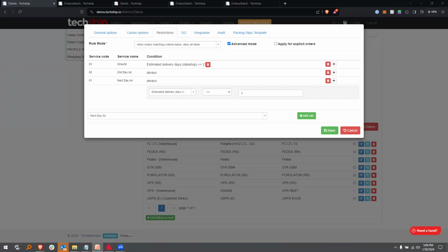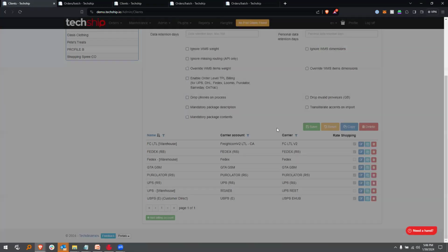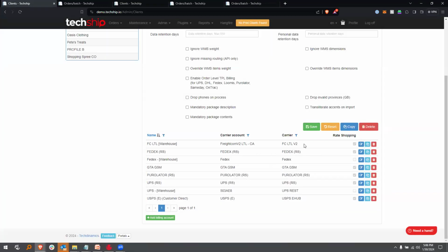Can we rate shop between LTL and small parcel? The answer is yes. Okay, you can do so. You need to take into account that you need to have both. In fact, this particular setup that we see here is rate shopping LTL versus small parcel, right? For example, if you're shipping furniture, maybe, I don't know, a lamp, furniture and indoor elements, right? Maybe a lamp is a clear small parcel scenario, right?